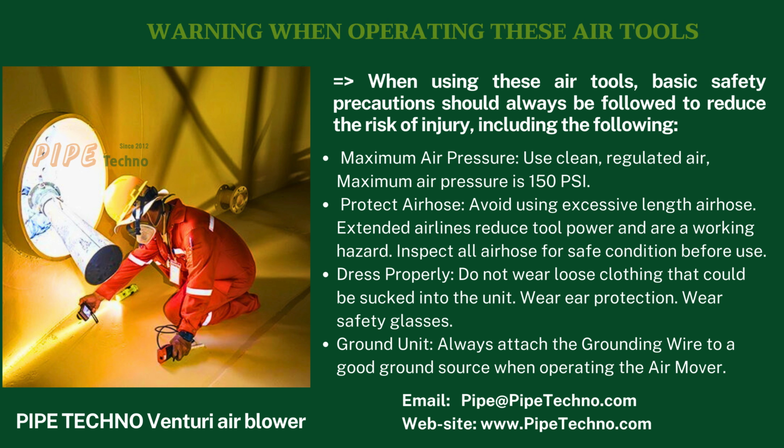3. Dress properly. Do not wear loose clothing that could be sucked into the unit. Wear ear protection. Wear safety glasses. 4. Ground unit. Always attach the grounding wire to a good ground source when operating the air mover.